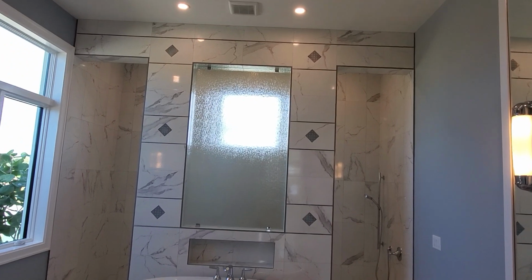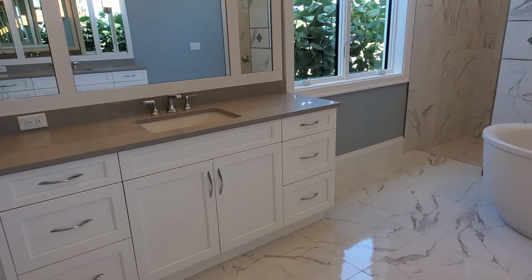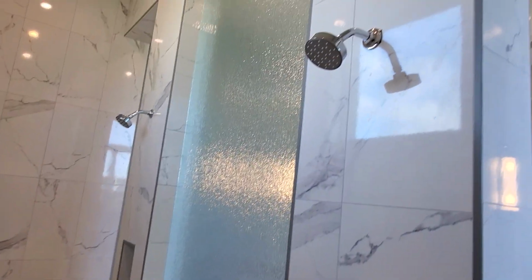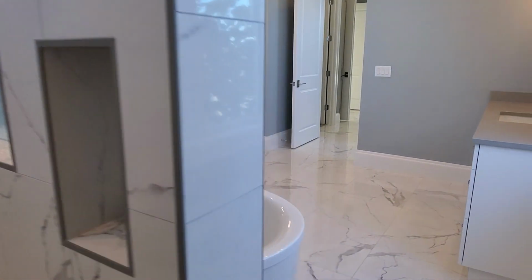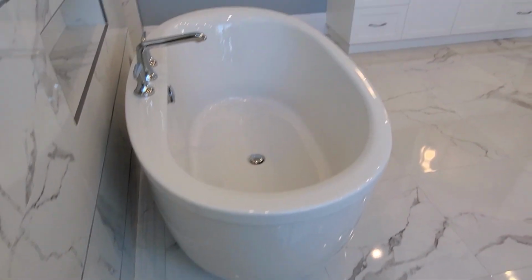And you've got the walk-through shower with the separate tub. And coming through the walk-through shower here, you'll see you've got his and hers shower heads, storage space below, and again another shower head on the wall there. And a nice sized tub as well.